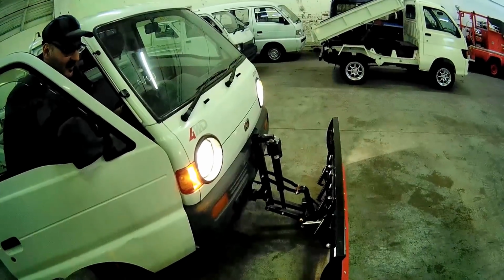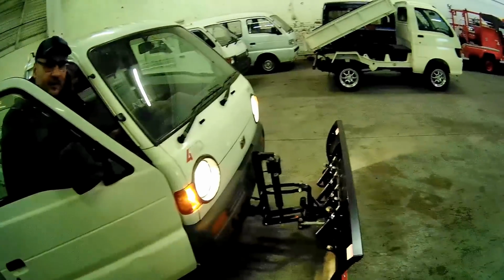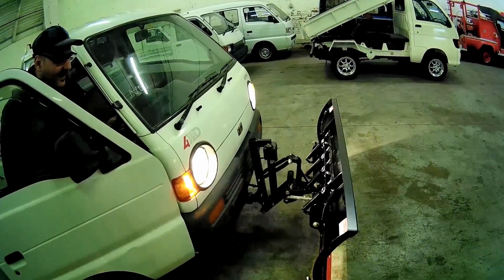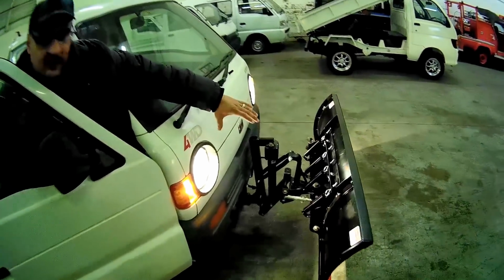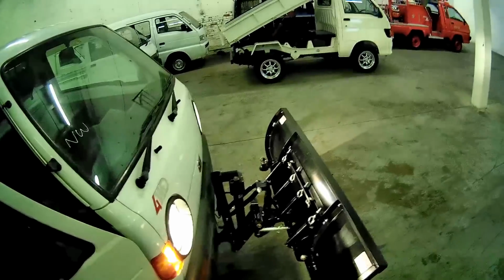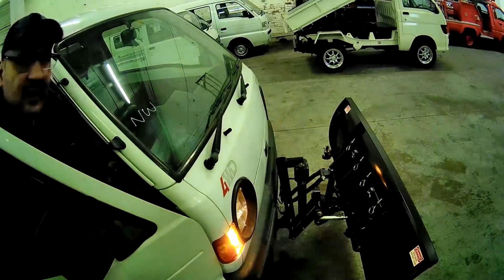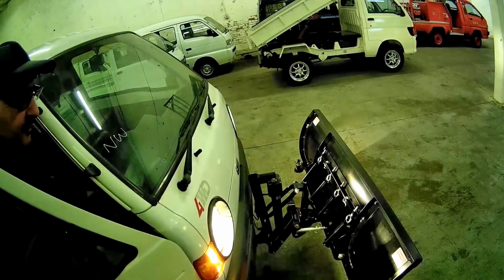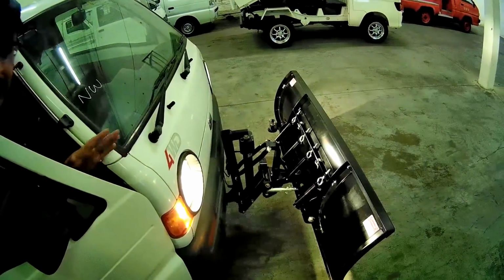Oh, it's got down pressure too? Holy cow. You can grade with this then. So this is not an electric angle. We just take the pin out and turn it right, left. How much does this plow itself cost? Plow itself is around 1,500. That's not bad. With everything, it comes with the receiver hitch and all that.